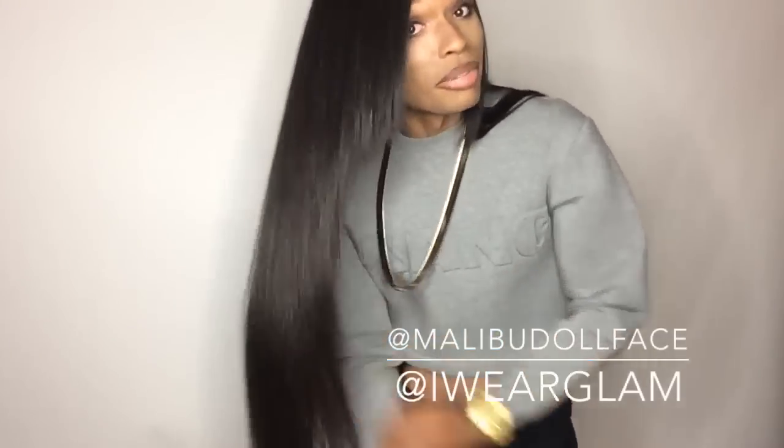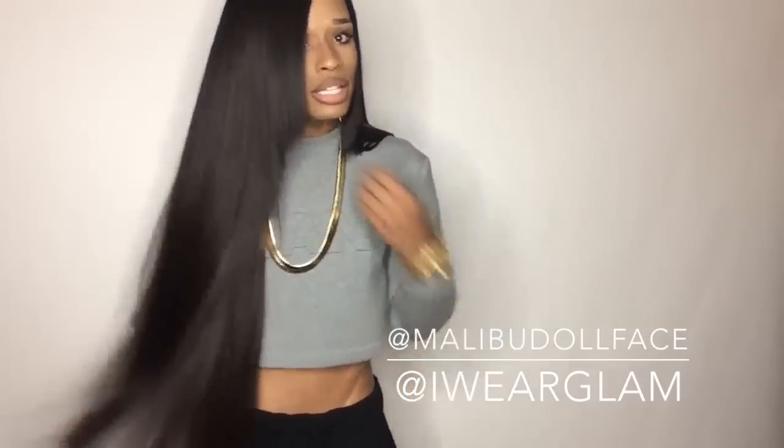Because remember, the ends are full too. Look at the ends of my hair. I'm trying to get on my tippy toes so you can see, but I can't because it's too long. But we'll do this. So look at the ends of my hair. And I want you to see how full they are. You see how everything down here is still full? People be looking like they got scraggly ends. Ain't nothing there because they don't have enough hair.